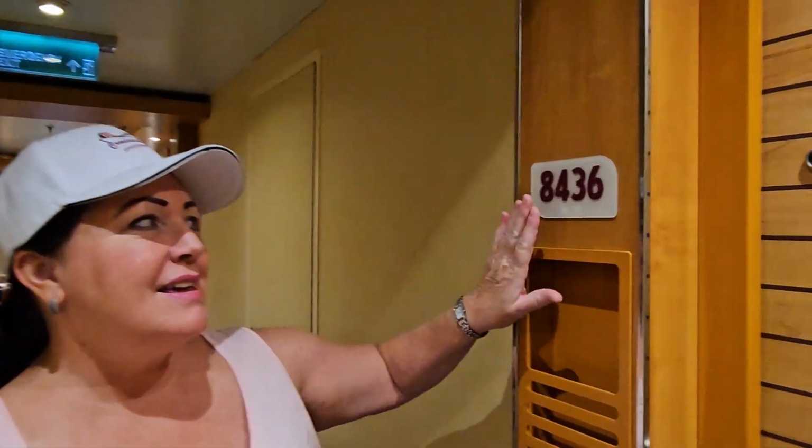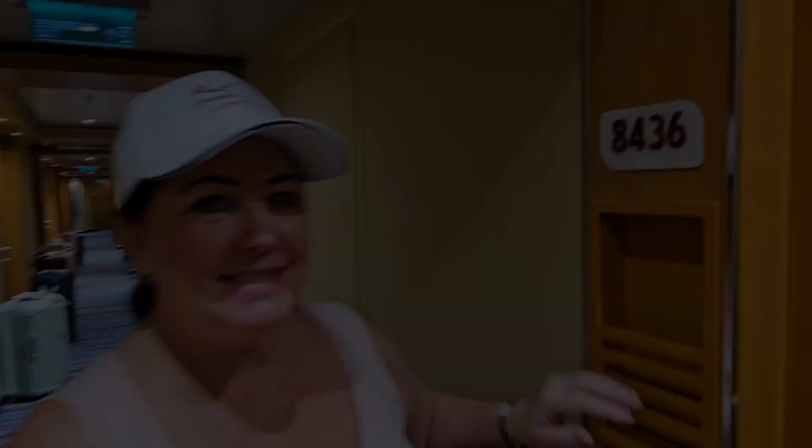So here we are for the ultimate cabin tour on the Carnival Vista in room 8436.